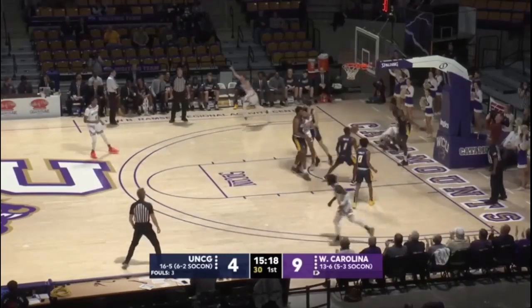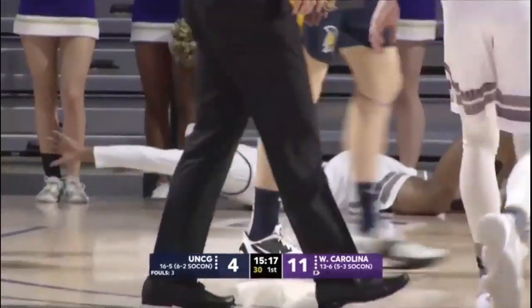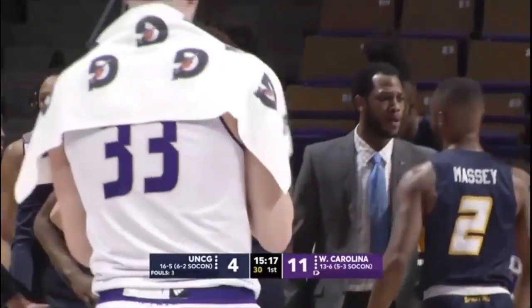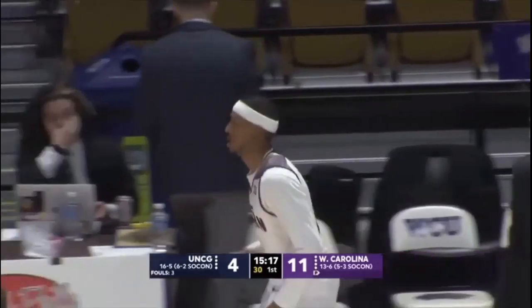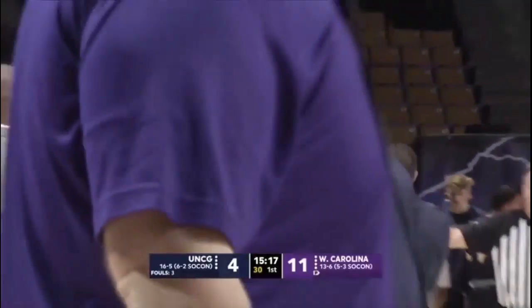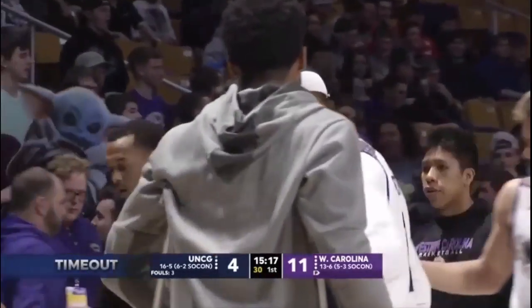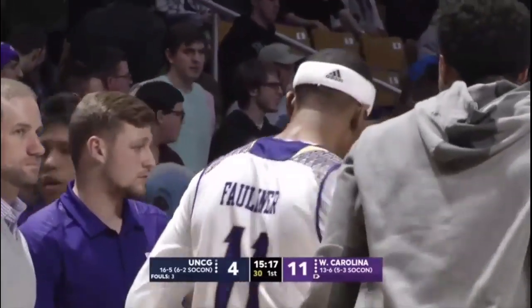Faulkner gets a step, takes it to the hole, lays it up and in. Timeout taken by Wes Miller as Mason Faulkner, swimming his way down the lane, gets the deuce against the shot blocking James Dickey down low. What a drive, what a penetration by Mason Faulkner, and the Catamounts out to the early lead, 11-4, as we get to our under 16 timeout. Spartans have taken it. Catamounts lead 15-17 to go here. Mason Faulkner to the 10, lays it up and in.